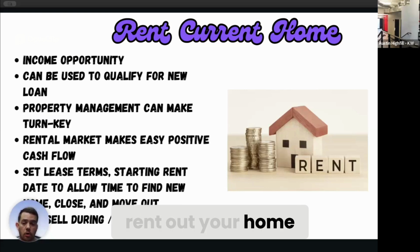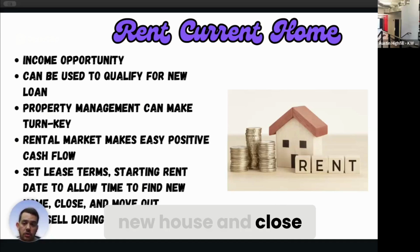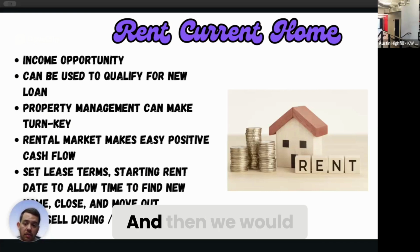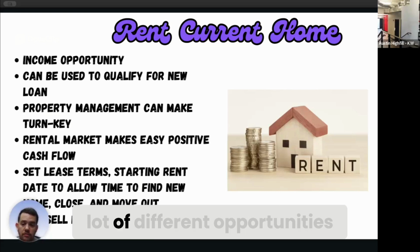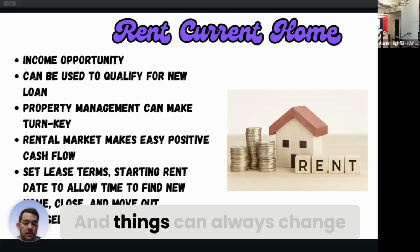Now, if you're going to rent out your home, you can obviously set the lease terms. You can start the rent date to allow time to find the new house. So for example, you can say, I'm not going to start the rent until April 1 because I want to find my new house and close in March and move out, and then we would start the rent. And so there's a lot of different opportunities you would have with renting that current home out. And things can always change.